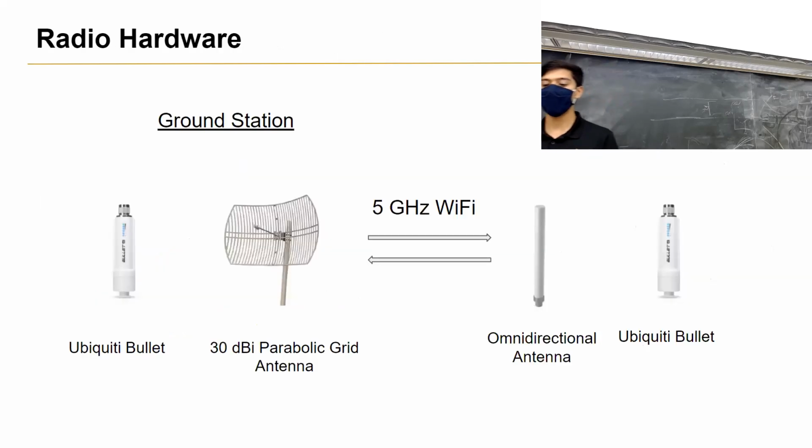To aid in this goal, we've decided to use 5 gigahertz Wi-Fi in comparison to several other options we considered, like FPV drone systems or 2.4 gigahertz Wi-Fi. We chose this because 2.4 gigahertz Wi-Fi, while it has a higher range than 5 gigahertz Wi-Fi, significantly lowers the bandwidth we can send over compared to 5 gigahertz Wi-Fi. To use this system, we're using 2 Ubiquiti Bullets, one for the ground and one for the UAS, along with one Omni antenna for the aircraft and a 30 dBi grid antenna for the actual ground station.